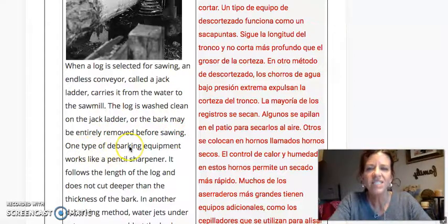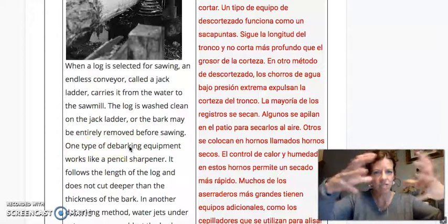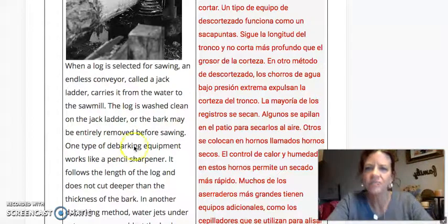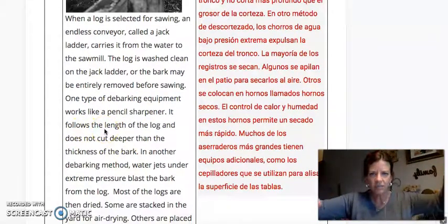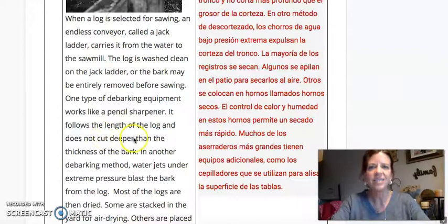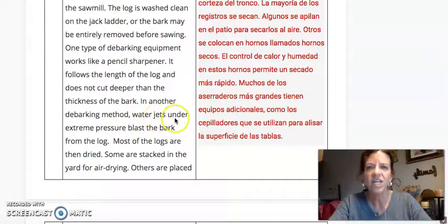One type of debarking is where they take the bark off the outside of the log. Equipment works like a pencil sharpener. It follows the length of the log and does not cut deeper than the thickness of the bark. In another debarking method, water jets under extreme pressure blast the bark from the log.